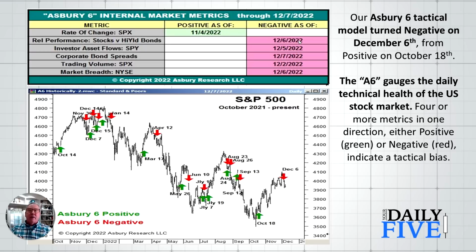But our CPM is another one of our tactical models. That went to risk off as of the close yesterday. So now both tactical models are telling us that the market is vulnerable to some weakness here over the next several weeks or more.